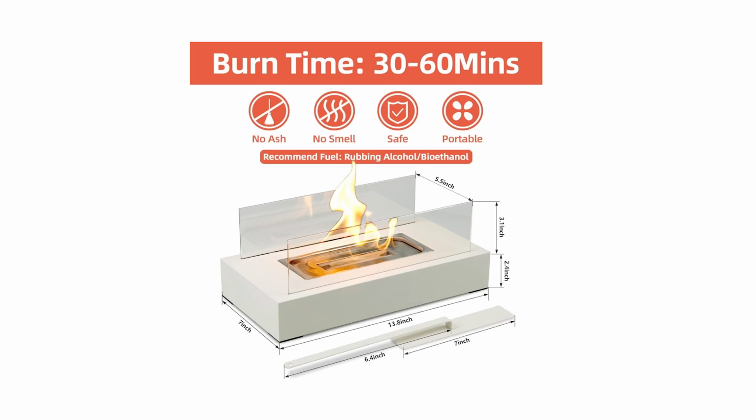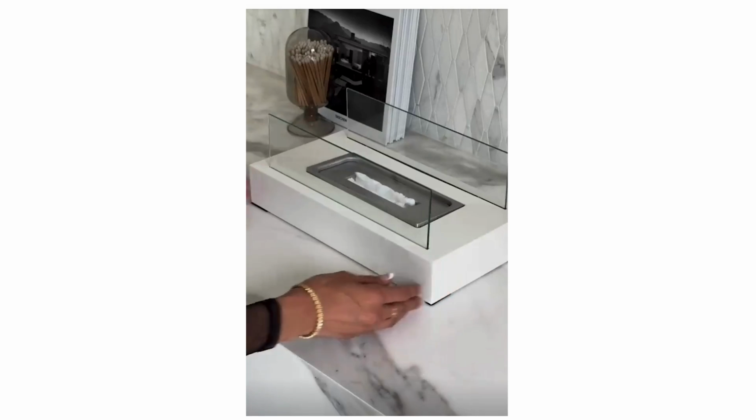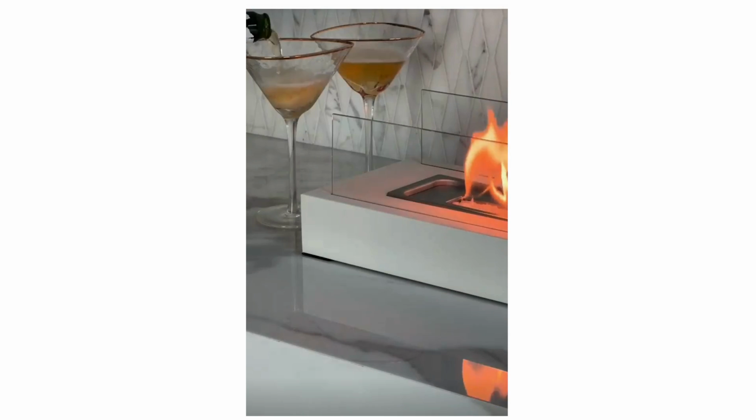I am concerned that this could be a bit of a, what's the word, fire hazard? The reviews are all good. I haven't seen any stories of somebody's house going up in flames, but maybe if you have toddlers in the house, maybe don't get this. But if you're a single bachelor and you just want to entertain, or if your kids are older, definitely consider this, because it is a wow moment when you have that in your home, and it does really add to the coziness that comes with the fall season.